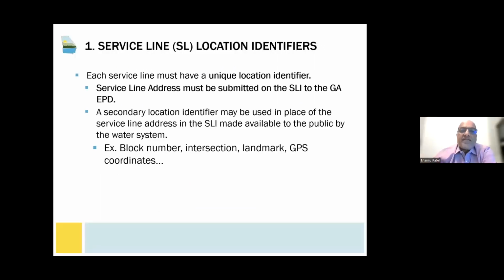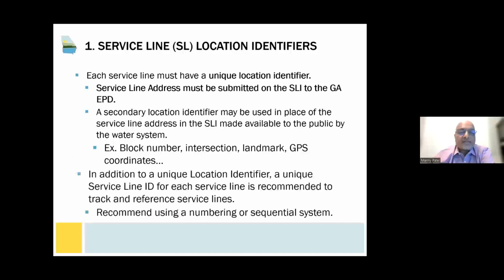So each service line must have a unique location identifier. Service line address must be submitted on the SLI. When I say SLI, so service line inventory, to Georgia EPD. A secondary location identifier may be used in place of the service line address in the SLI made available to the public by the water system. So if you don't want to disclose exact 123 Main Street, the law allows you to display just a street name or a block number or intersection or GPS coordinates.